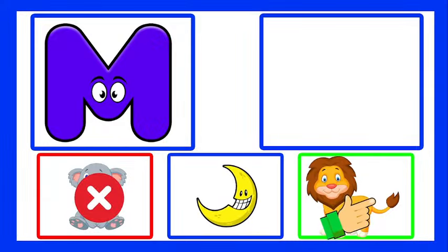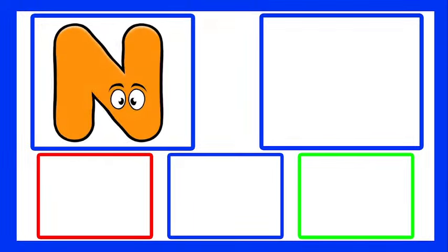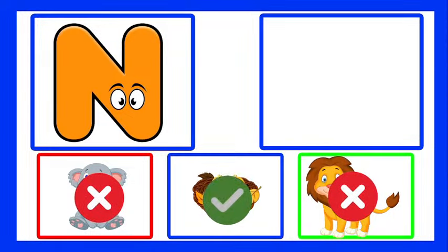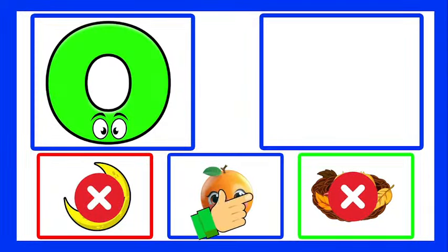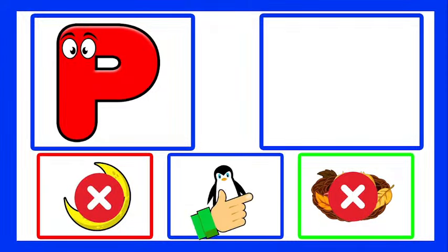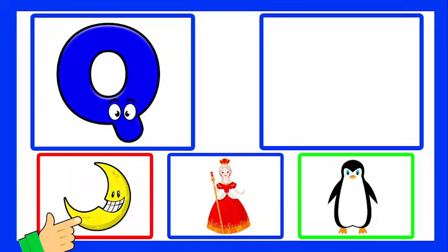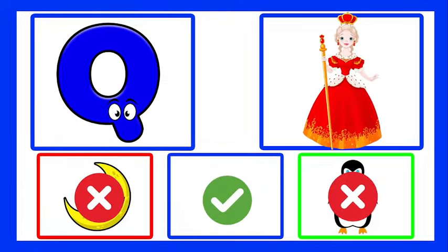M. For moon. N. N for nest. O. O for orange. P for penguin. Q. Q for queen.